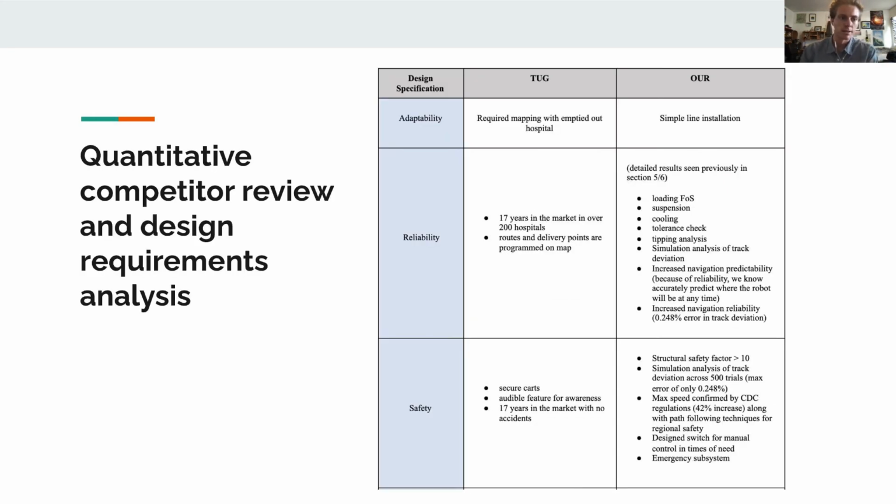So then to look at our design requirements from a different perspective, we used a quantitative competitor review. And so we quantitatively compared TUG to ourselves, and TUG's kind of our established competitor, as we've mentioned a few times. And so first is adaptability. And so required mapping, TUG requires a mapping with an emptied out hospital as opposed to our simple line installation. And so we feel that we are much more adaptable. And since it's kind of manually installed, it's a lot easier to sort of go through the process of like where you would want the robot to go and certain things like that. Whereas mapping with a hospital is costly.